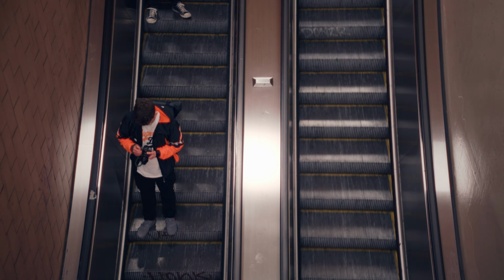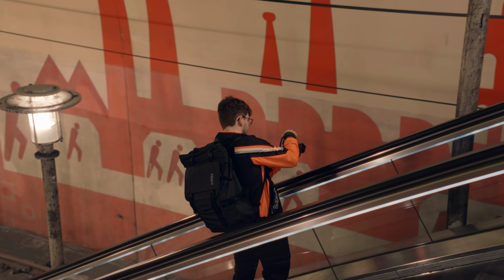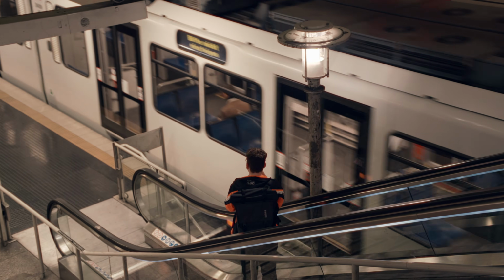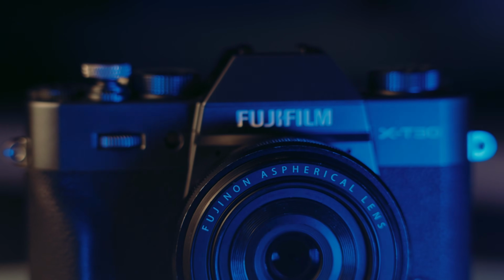Also, it's the cheapest Fuji camera with an X-Trans 4 sensor. That means it'll get you the same image quality as the X100V, which not only is extremely popular, it'll also cost you at least twice as much as the X-T30 for basically the same internals.